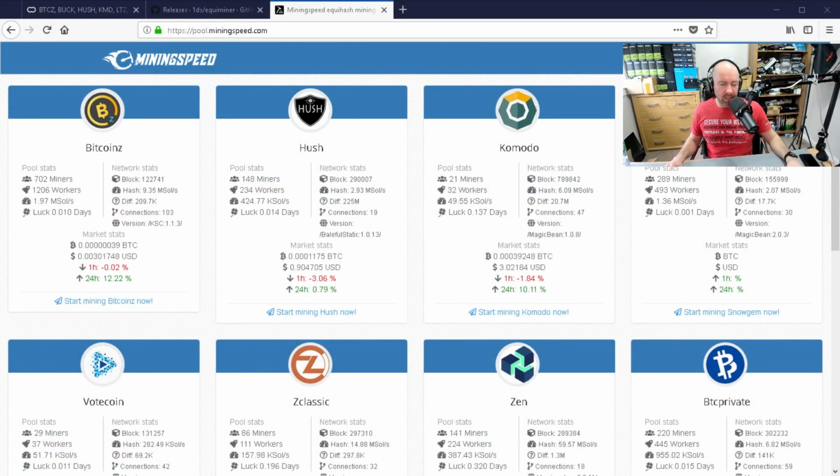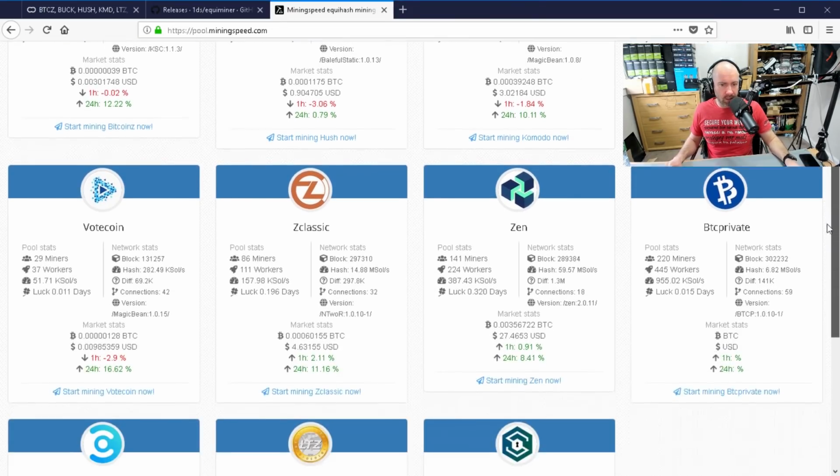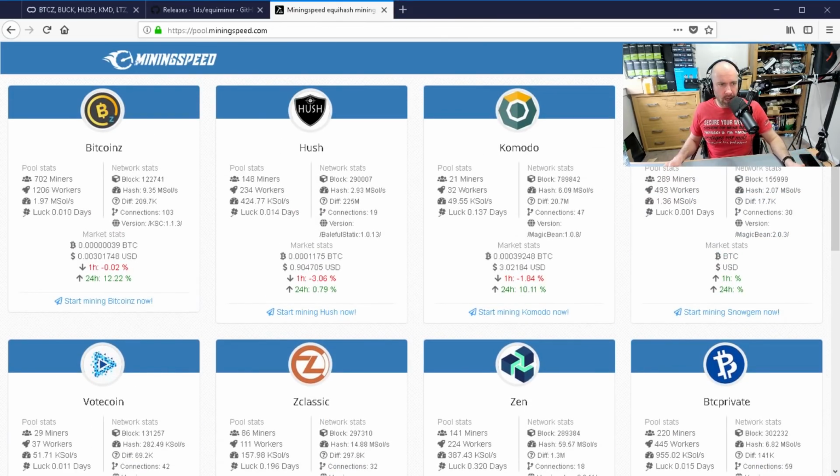You know, sometimes we do focus on negative news and things like that in the industry, but I want to spread more love to the guys out there that are doing good work, good mining pools, good products, good services. And I did this last week with mining speed, pool.miningspeed.com. This is another Equihash mining pool that I use a lot for a lot of different coins. Those guys give great support as well.